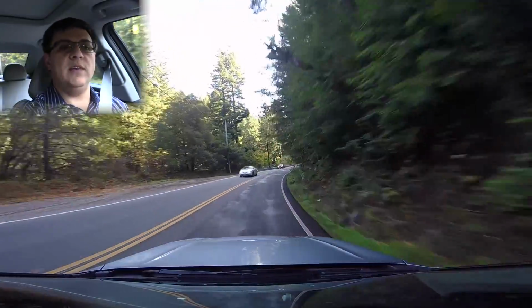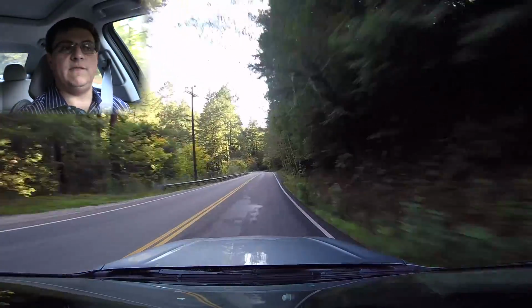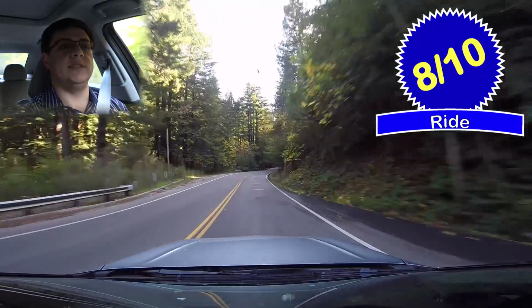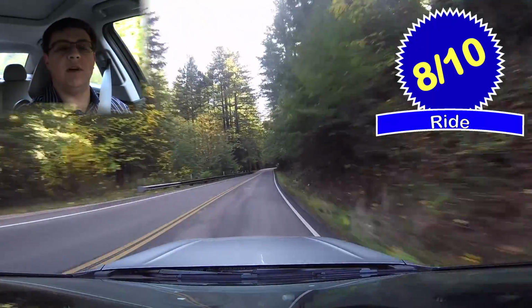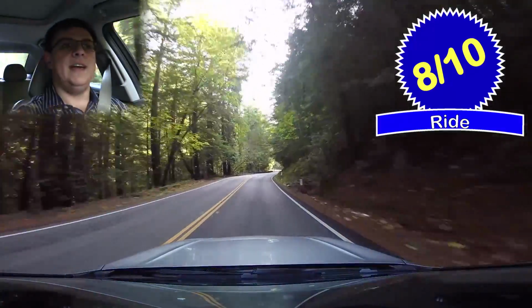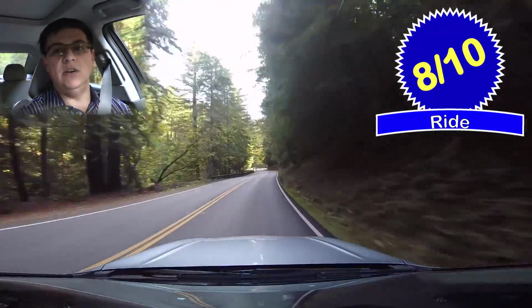So when we're driving along the road like this right here, it feels like a firmer suspension. You can feel some of those road imperfections, get a little bit more feedback from the suspension. However, if I were to drive this over a pothole or a speed bump, that larger valve inside that traditional damper keeps the suspension from bottoming out or feeling overly harsh.